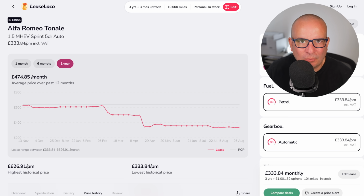333.84. At its peak, it was 626. So at its peak, it's getting on for double the current price. A grand up front, 333 a month.